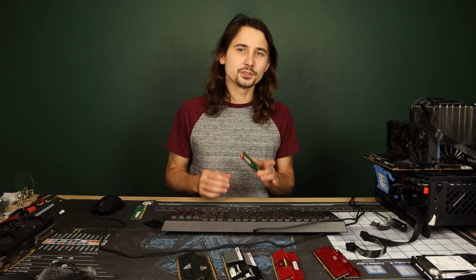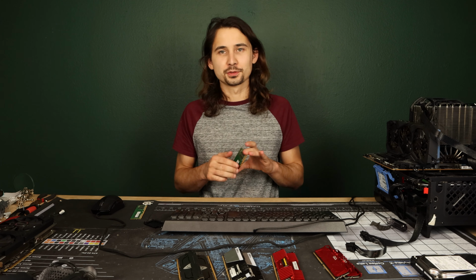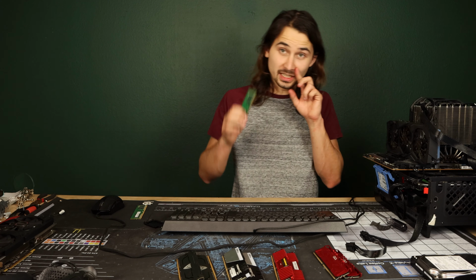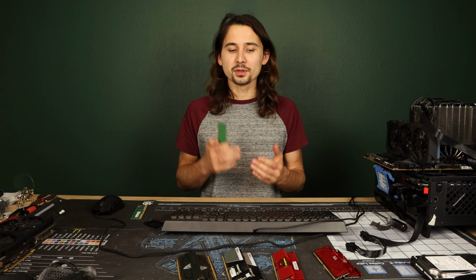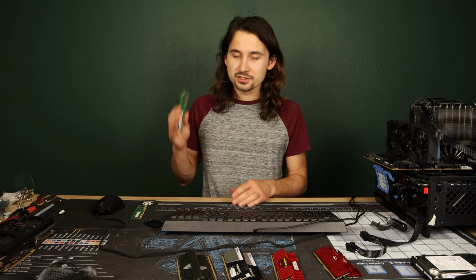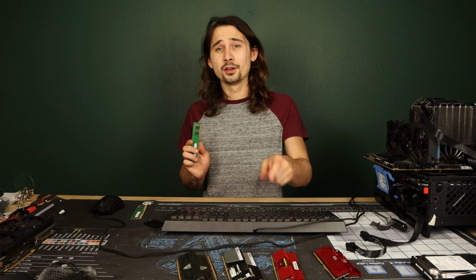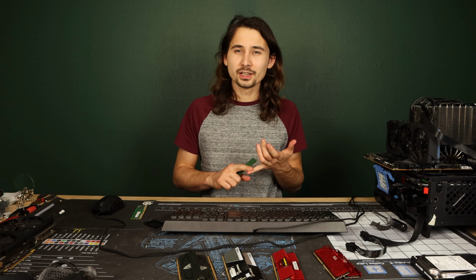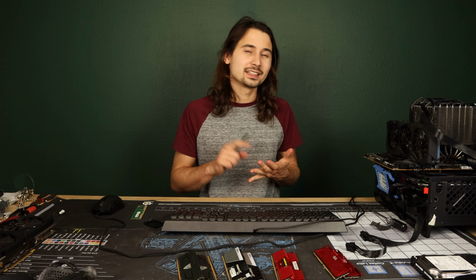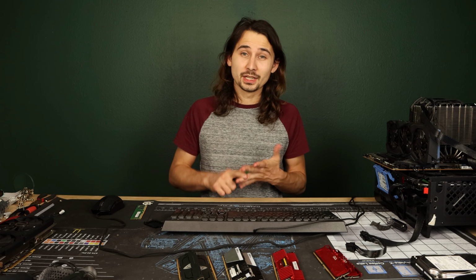So let's go ahead and take a look at just how bad this RAM performs compared to that Corsair Vengeance. Remember guys, they're both 3200 megahertz kits, but I'm gonna pull a bit of a party trick and just run this out of the box and then run that without even enabling XMP. So 2133, I think it's CL15, but it is a much lower megahertz rating.